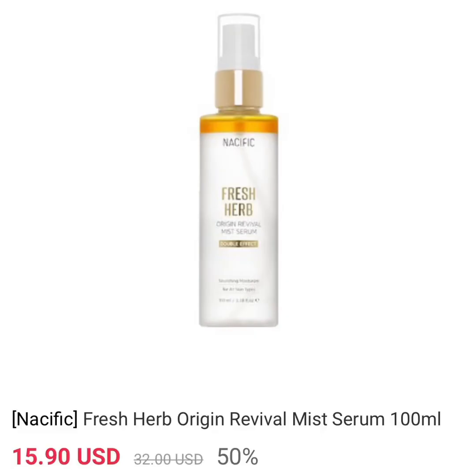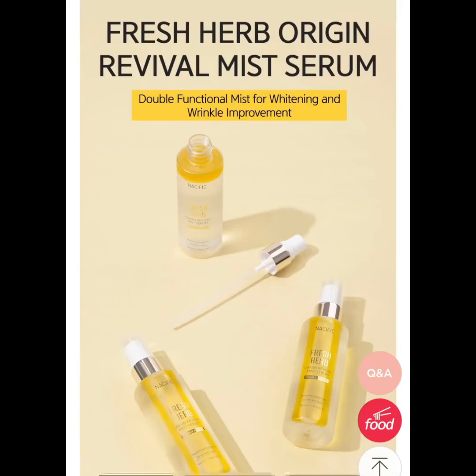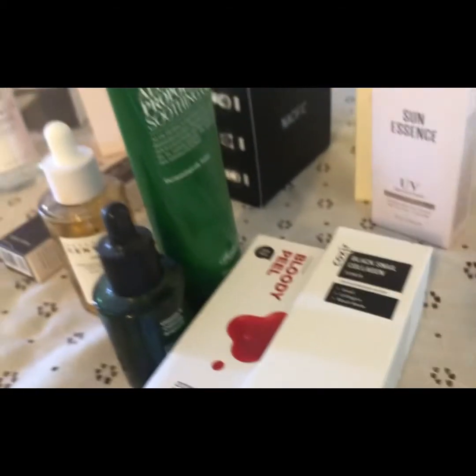And then finally, the Mist, which is a herb mist. And it's there to moisturize and calm. It also helps to whiten. And it's there for wrinkle improvement. So those are the products that I have tried, and then the products that I am in the process of trying right now through the GoPicky app.